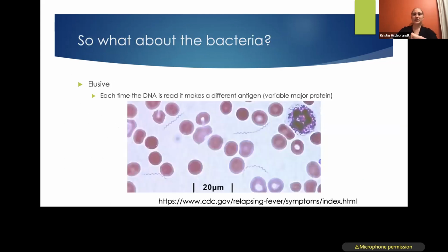And what about this bacteria? So you can see here that's a cute little gram-negative helical bacteria. But it too is elusive in that every time that DNA is read, it will make a different antigen, or variable major protein. And this is really why you get those recurrent fevers. And this is something that we call antigen variation.